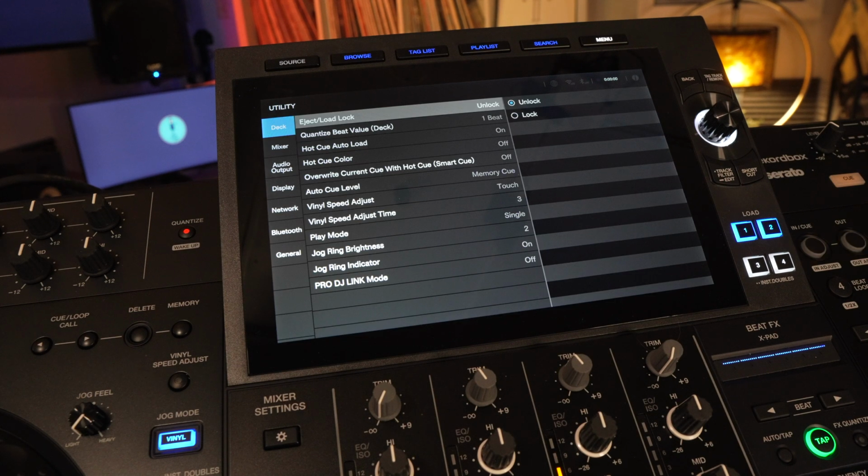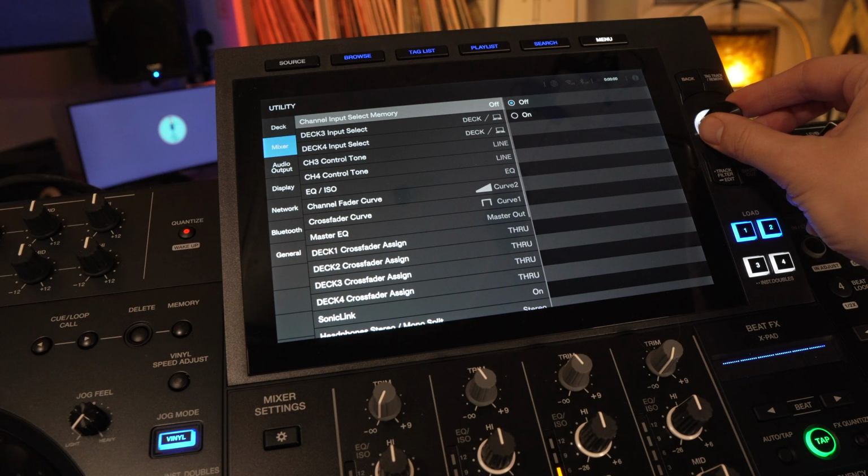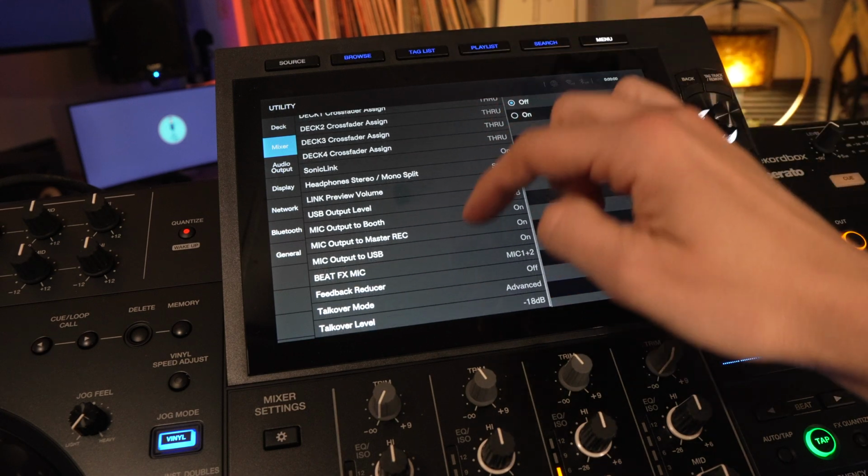Now here you have settings for decks, such as your load lock, which keeps you from loading on top of a playing track, your quantize value, and whether you automatically load hotkeys, stuff like that. Mixer settings is, well, yet another mixer settings menu. This basically does most of the stuff that we just showed on that shortcut button, just in a list menu with a few extra options.